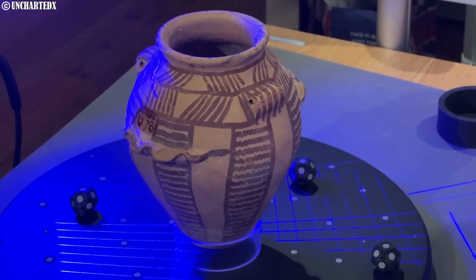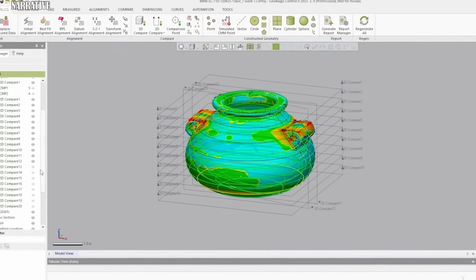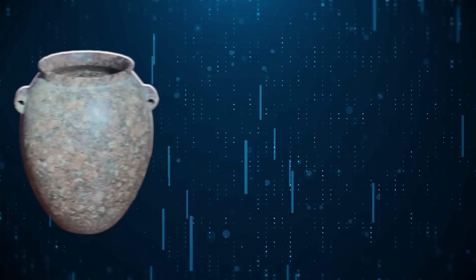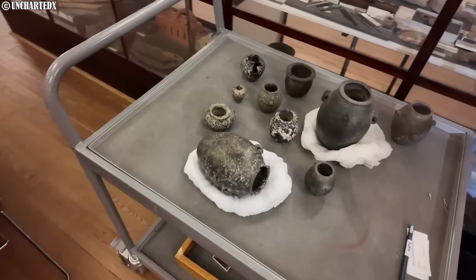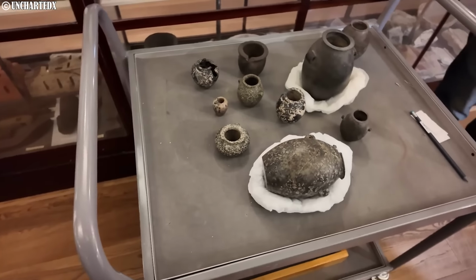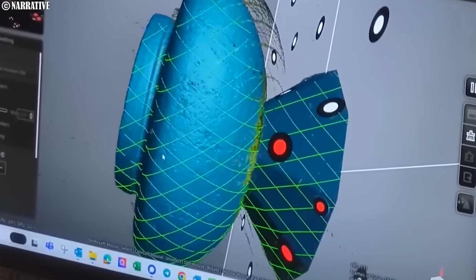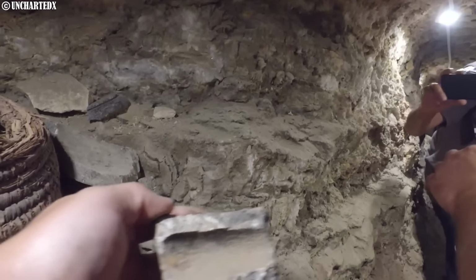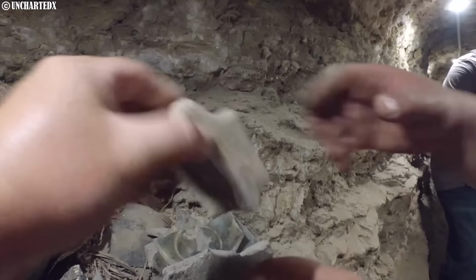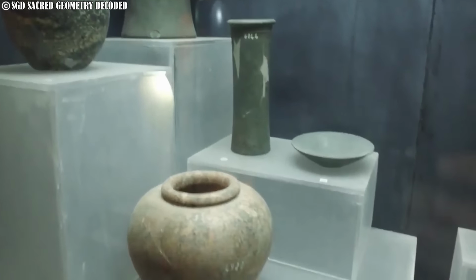Using structured light scanning, a cutting-edge technology capable of reading an object's surface with astonishing accuracy, the team captured every curve, ridge, and contour of the vase. The resolution was extraordinary, less than half the width of a human hair. This wasn't just a digital image, it was a complete three-dimensional twin. A perfect virtual replica exposed every hidden detail, every imperceptible nuance of its ancient design.